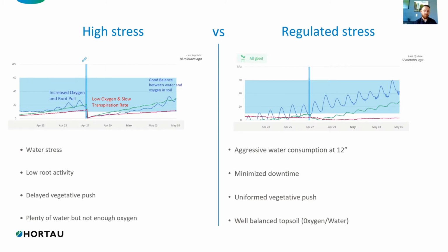When we look at regulated stress, not all tension values are within the blue band, that optimum range, but we're allowing the vine to pick up that water out of that soil profile to hopefully help with drying up that 24 and that 36-inch root zone. By doing so, we still see aggressive water uptake at 12 inches, and we're minimizing that downtime through that early vegetative state. When we look at the canopy and the vineyard at that time, the vegetative push was far more advanced and it was extremely uniform. All because we're trying to balance and optimize both water and oxygen at this point in time.